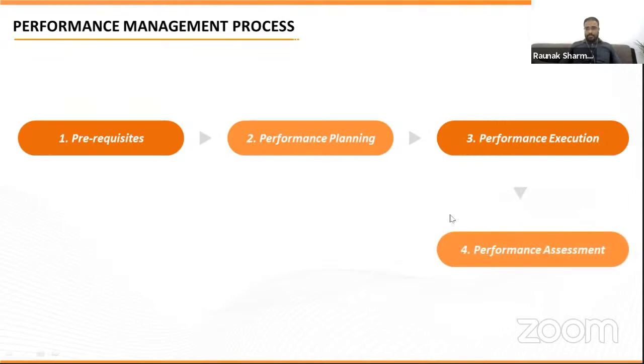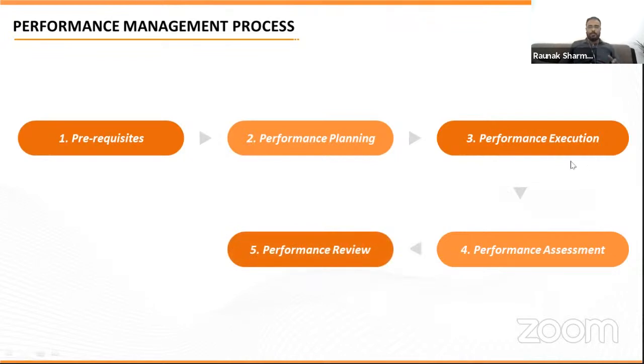The next, after this execution, is performance assessment. Once you have overtaken the car, you will talk to each other. Yes, it was a very nice maneuver, it was a very safe and careful maneuver, you are a nice driver. That kind of comments would be shared. Then performance review. So it has to be observed, and then it has to be reviewed whether standards were met or not. And last of all, recontracting.